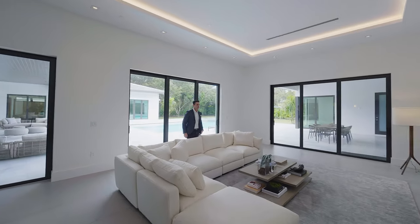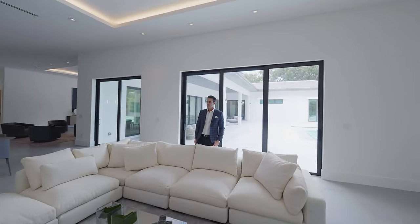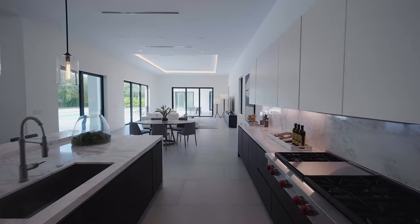Here's a great spot to unwind, relax, watch a movie, cheer for your favorite sports team. This family room delivers a calming environment.